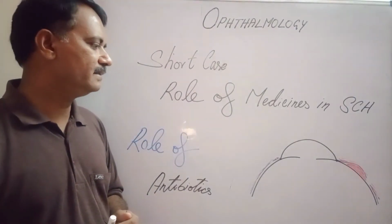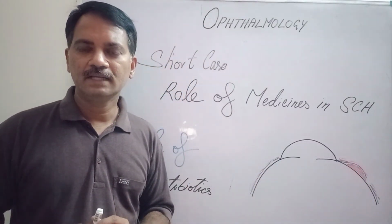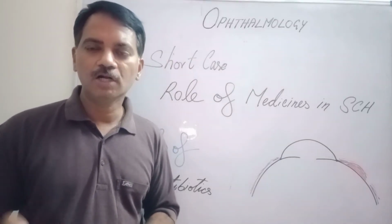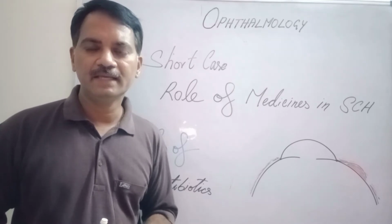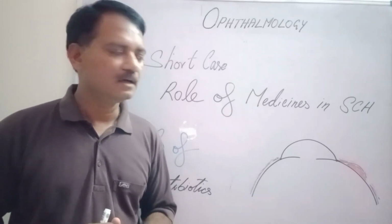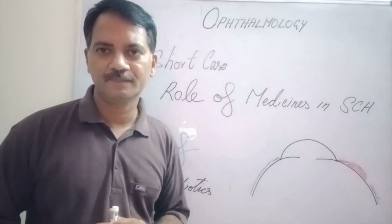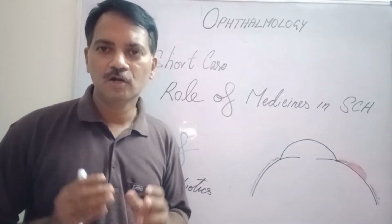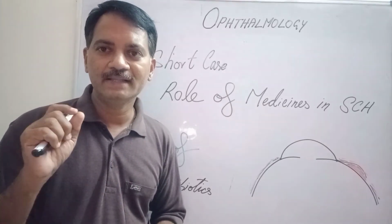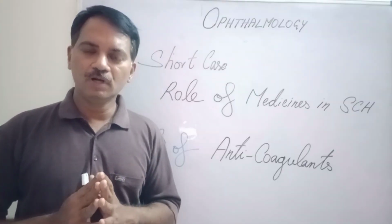Whenever there is a break in the conjunctiva, you can see here there is a break in the conjunctiva, there is a conjunctival tear along with the subconjunctival hemorrhage, then in order to prevent the infection, we can prophylactically use antibiotics so that the cut portion or torn portion does not get infected. So, antibiotics topically are given when there is an associated infection or when there is a breach in the surface of the eyeball.